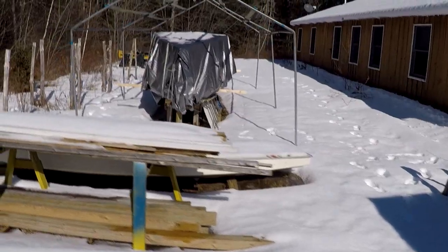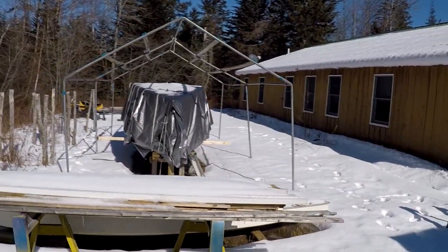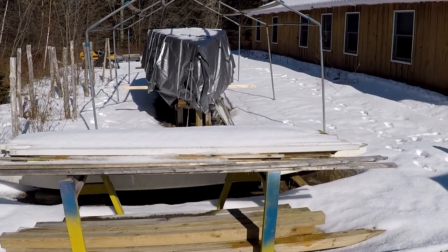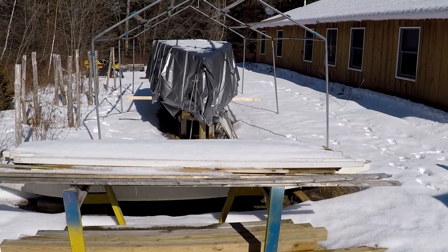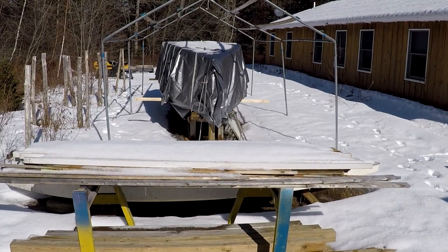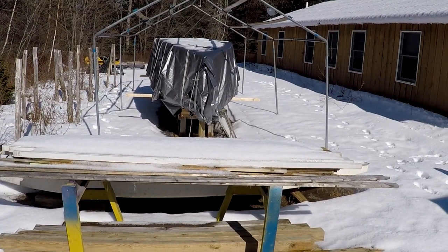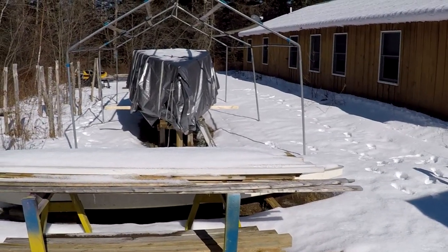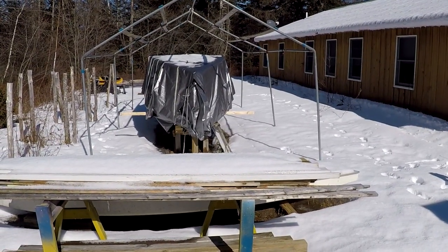Here's my sailboat hull. Kind of pitiful, just sitting here in the cold. Can't do anything with it. Can't work with epoxy or anything. Even doing some shaping and sanding, it's just too cold out here. Today's a nice day. Don't have much wind, but it's still cold.